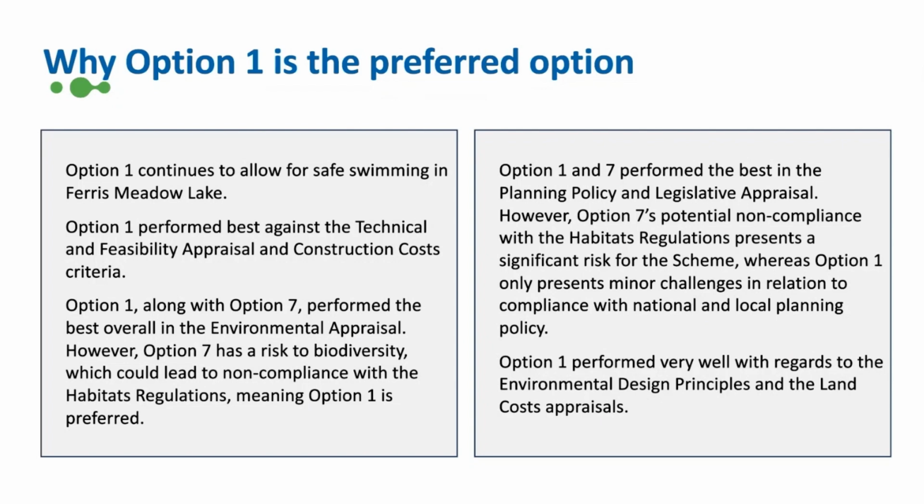Option 1, along with option 7, which was the option that involved splitting the lake in 2, suggested during the statutory consultation, performed the best overall in the environmental appraisal. However, option 7 has a risk to biodiversity which could lead to non-compliance with the habitats regulations, meaning option 1 is preferred. Option 1 and option 7 performed the best in planning policy and legislative appraisal. However, option 7's potential non-compliance with the habitats regulations presents a significant risk for the scheme, whereas option 1 only presents minor challenges in relation to compliance with national and local planning policy. Option 1 performed very well with regards to the environmental design principles and the land cost appraisals. Next slide, please.